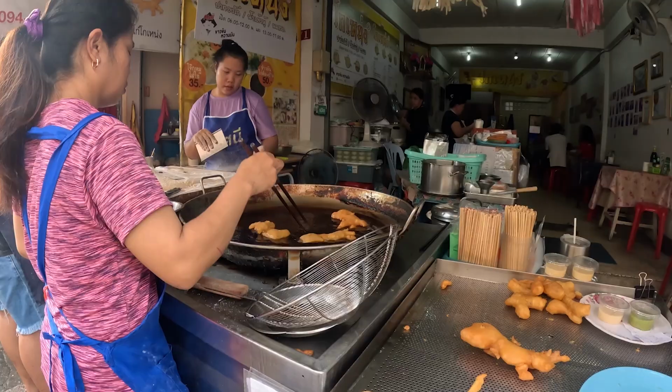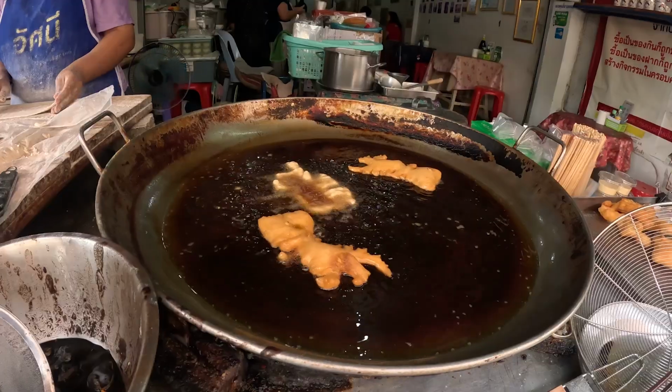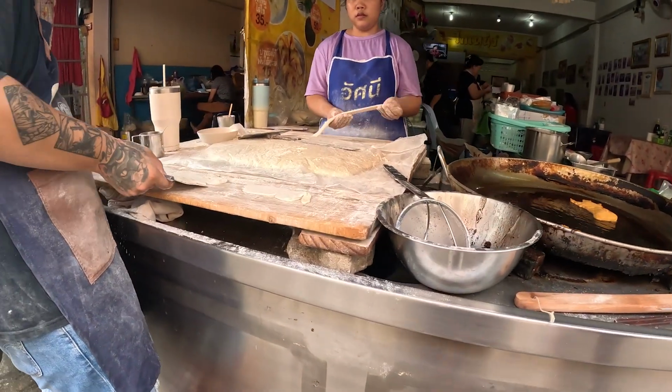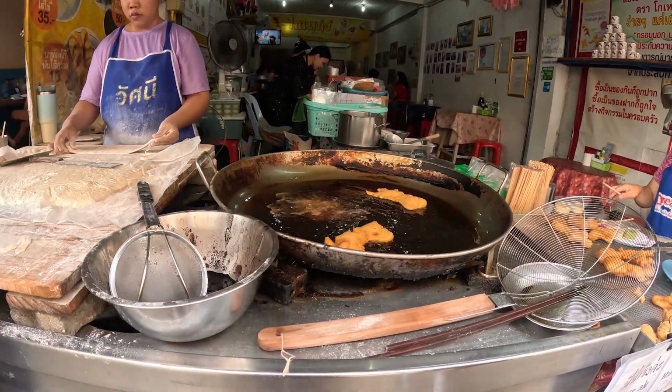This is a traditional Chinese yoshaya. It's like a dough and then deep fried. They literally did this to order in front of me and I watched them cutting out the shape. I think the guy's the one that makes all the shapes. He was making the elephant. It looks so cool. You can also sit in there or take away, and we went for takeaway and this was 20 baht.